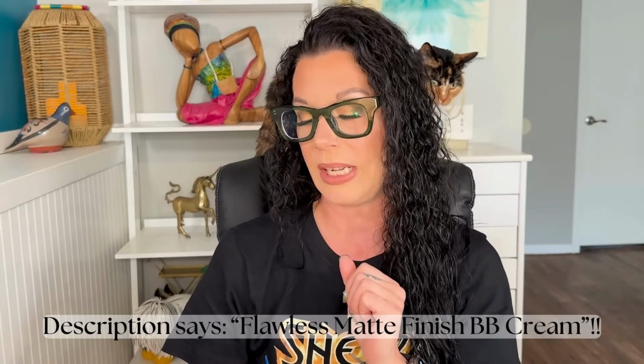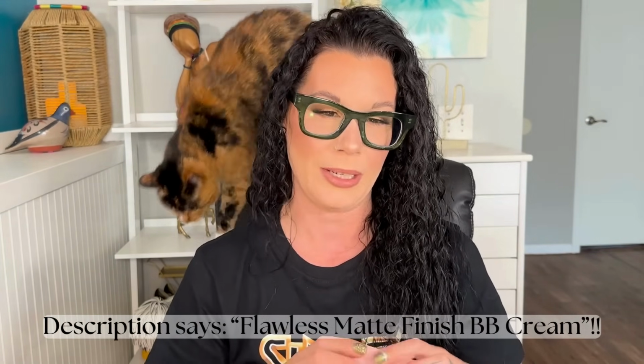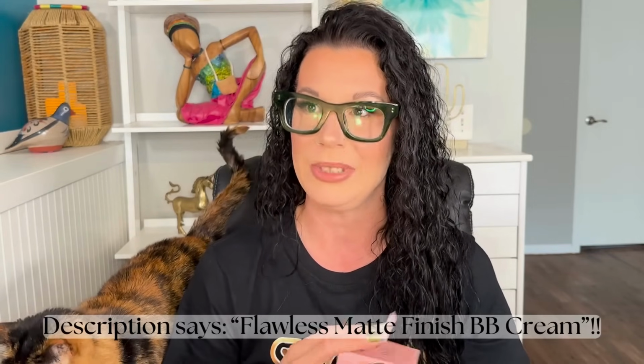But from the description on the box says radiant, and radiant throws me off because usually radiant does not bode well for my 42-year-old extremely oily skin. However, if you are a dry or a combo skin type, something like this might work out really well for you.